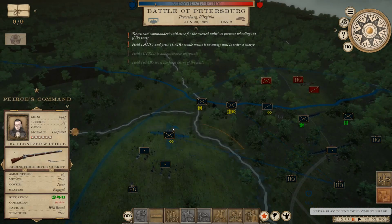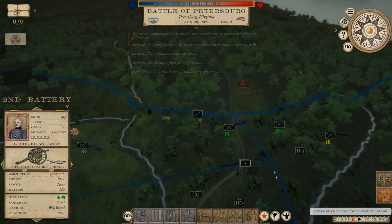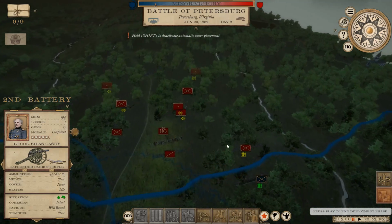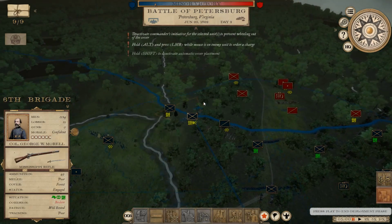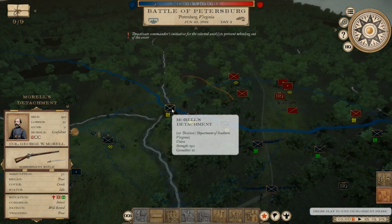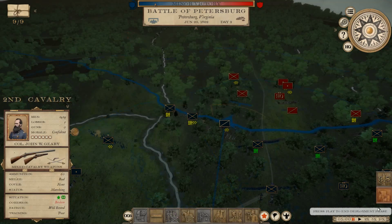Okay, so I want to pull Pierce back over the river just in case he redeploys and threatens our guns on this side. I suspect these Parrotts are not going to get a shot here at all. Other than that, I don't think I'm really going to move all that much. It was annoying there. It was a nice bit of fighting happening, but I suppose it happens. Morell's skirmishers, Morell's brigade, and then our cav just here. Yeah, let's just get started.